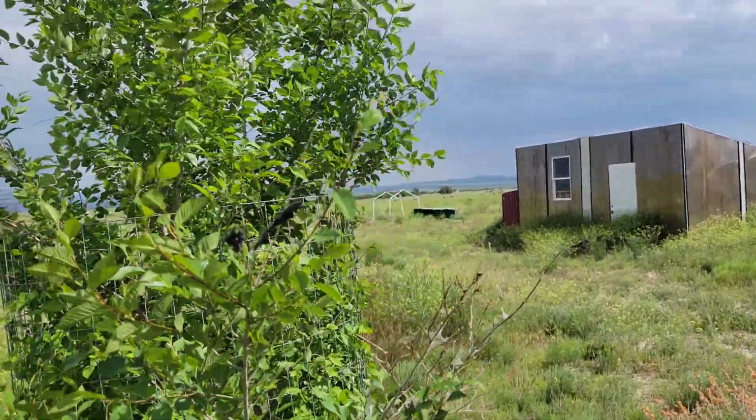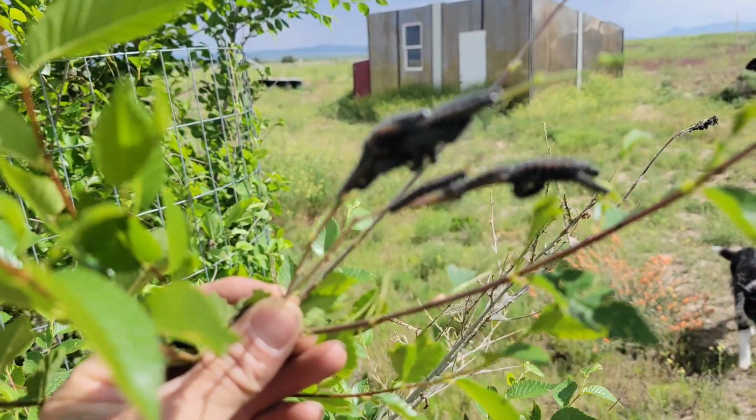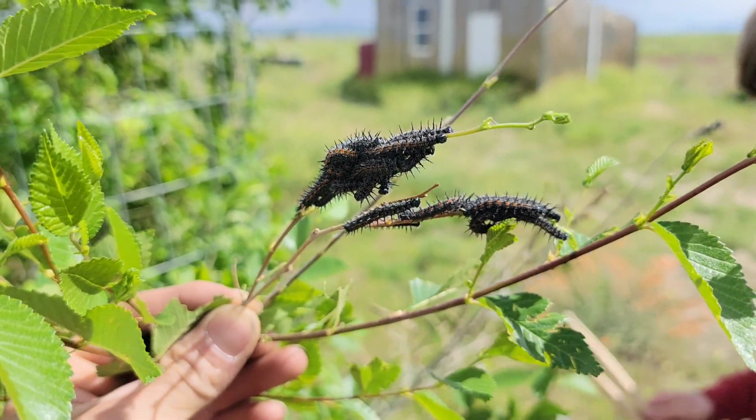We always find something kind of trippy. Look at these caterpillars. Yeah, there we go. Isn't that a trip? These are weird.